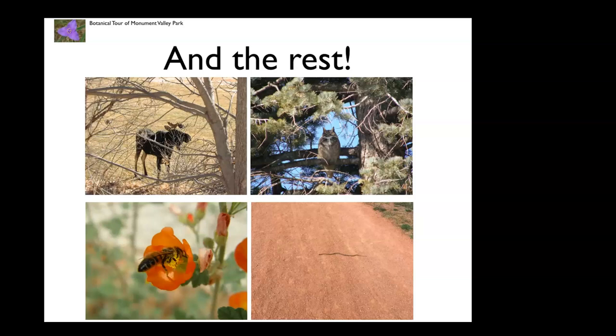But yes, we have owls that are often around when we're doing our plant walk, and that's always fun. We can stop and visit with them. We've got lots of pollinators. And there's my very brave picture of the snake I took last year. I was able to zoom way in on it when I put it on iNaturalist and people identified it for me. So that was pretty cool.